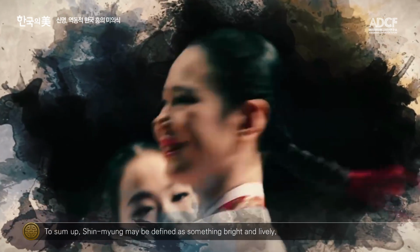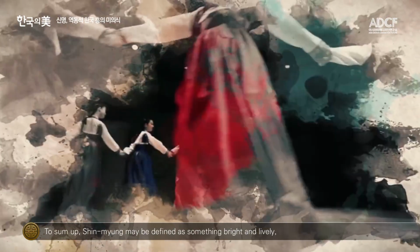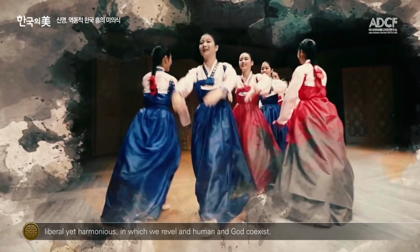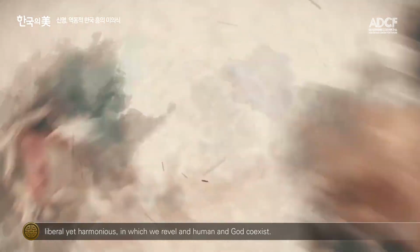To sum up, Shinmyeong may be defined as something bright and lively, liberal yet harmonious, in which we revel and human and God coexist.